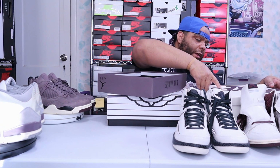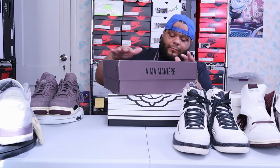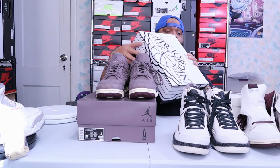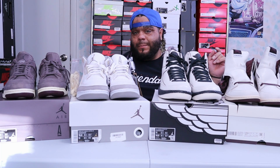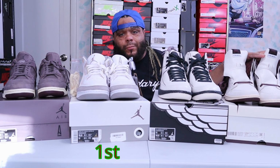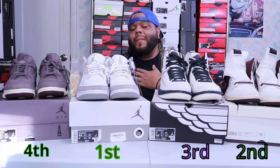And so far, the whole Jordan Aman Meniere pack, I'm gonna set them up right here. Well, guys, this is the whole pack so far. This is the order that Aman Meniere released. The first one was the Jordan 3. The second one, the Jordan 1. The third one, the Jordan 2. The fourth one, the Jordan 4.